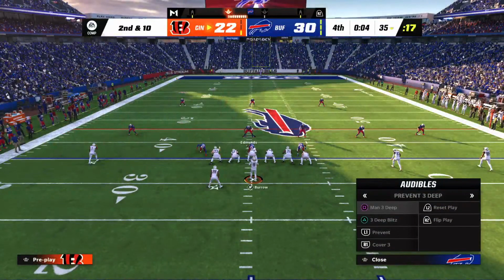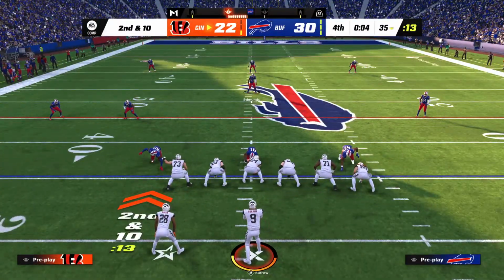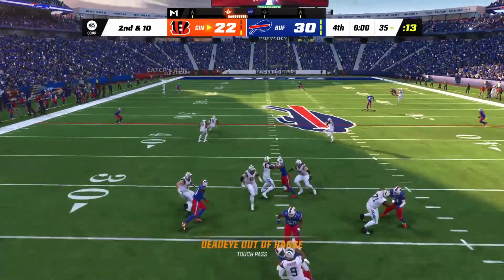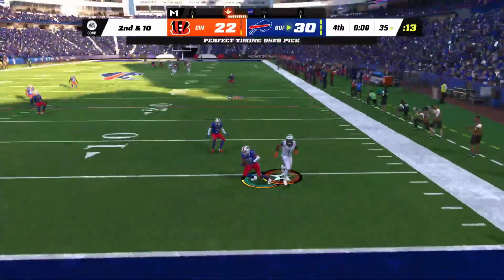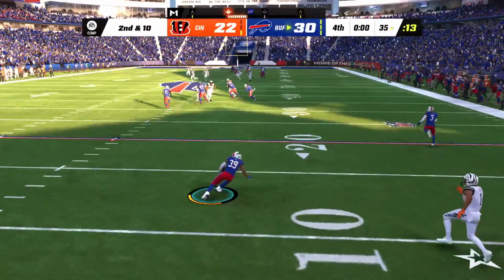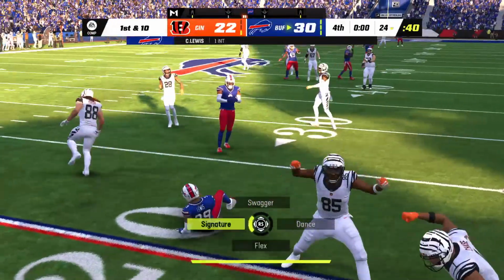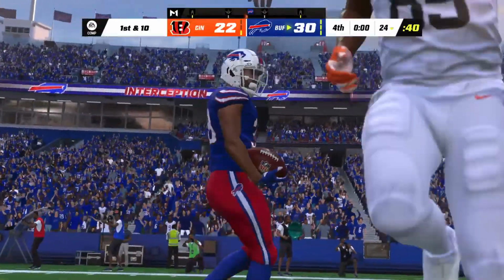Here we go, here we go. 11. A final shot now for Burrow. He's going to let it fly. And that's intercepted yet again, and that could be the backbreaker. And the Bills are going to hang on the final play. They get the turnover to seal this football game.